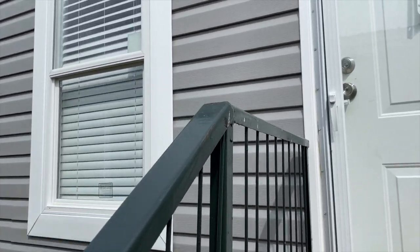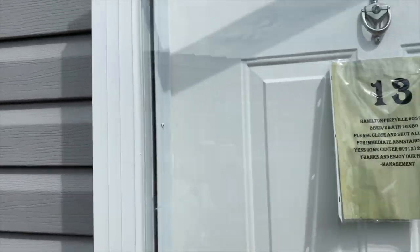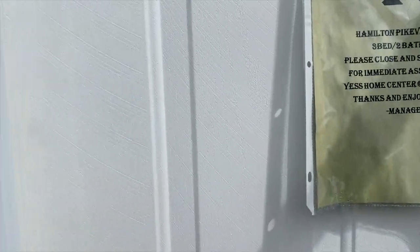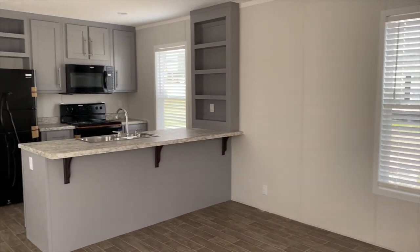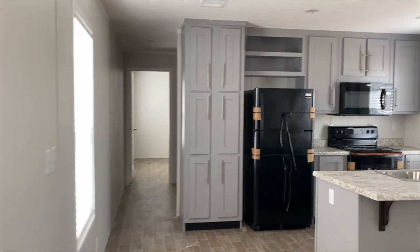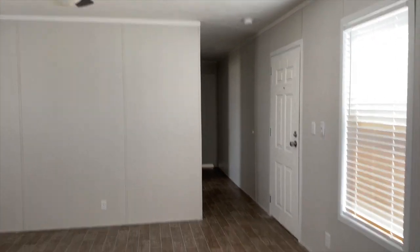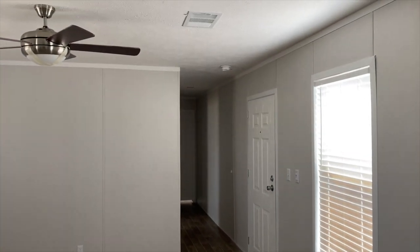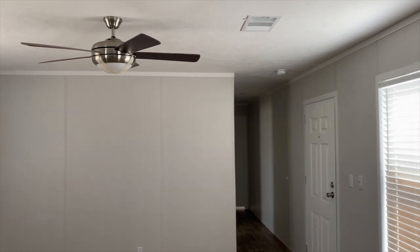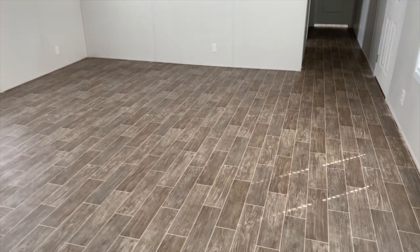I got a feeling this is gonna be a pretty one, y'all. Let's go take a look. Ooh, and it didn't disappoint. This is beautiful. All right, this is the Hamilton Lodge. Let's take a good look at her. So I just came in from that door right there. All right, you got a beautiful ceiling fan in here. Really nice. Really, really nice.